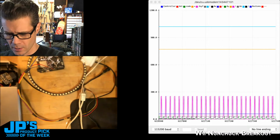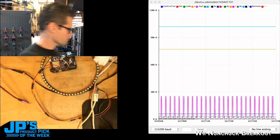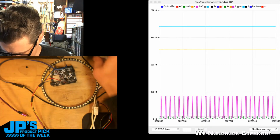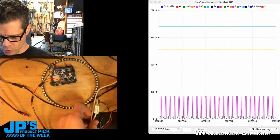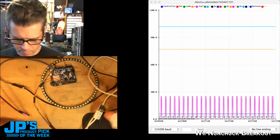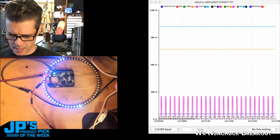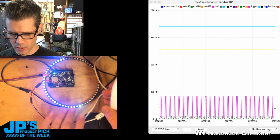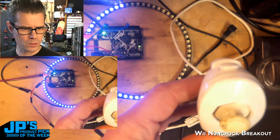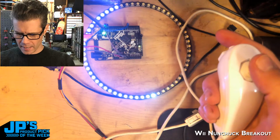So what I'm going to do is just move this camera here, and let me get my turntable out of the way now. Here is a little demo I put together, and this is using a Wii, one of my old ones actually, plugged into our little Stemma QT Wii Nunchuck Breakout adapter. And then I'm using a 60 NeoPixel ring and a Metro M4. This is actually coded in CircuitPython, and I'll show you that code in a moment. But I'll show you this in action.